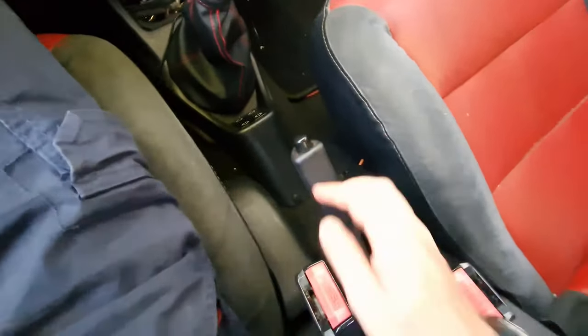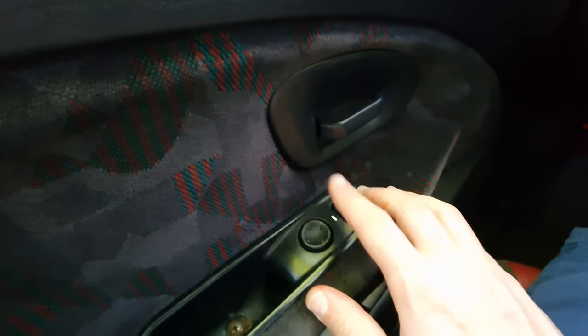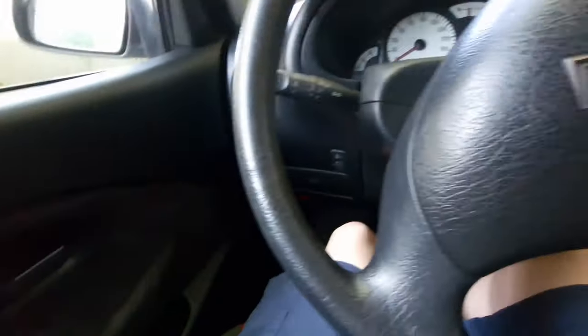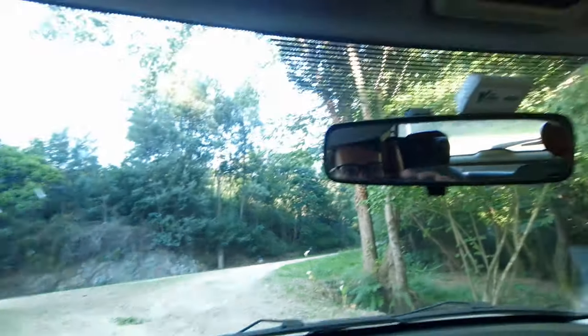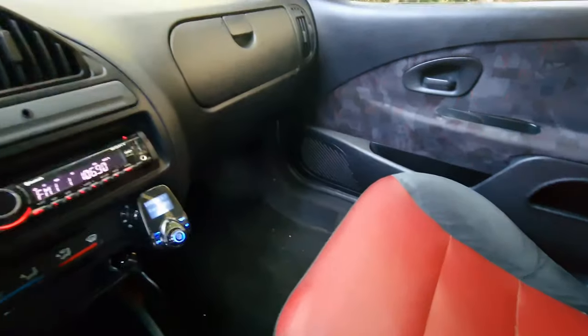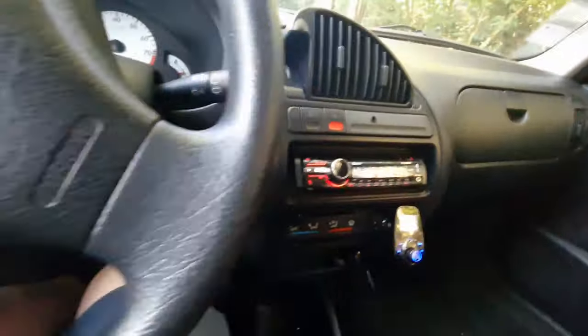So handbrake, windows, which is very cool here. It's not normal. Electric mirror adjustments. Okay, left, right, and you also got the mirrors. Okay, so the little lights. Everything's working in this car. Handlebars there, and that's about it. So quite simple, okay, but very fun to drive.